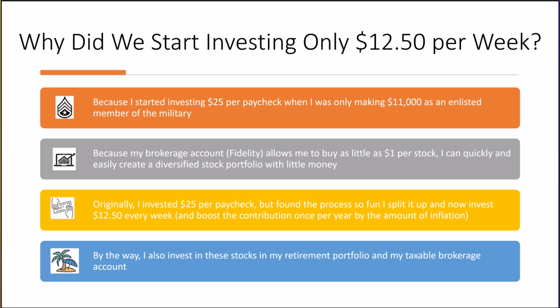In fact, when I was only making $11,000 per year as an enlisted member of the military, I started my investing journey with only $25 per paycheck. In other words, the equivalent of $12.50 per week. And because my brokerage account, Fidelity, allows me to buy as little as $1 per stock, we can quickly and easily create a diversified stock portfolio with little money.